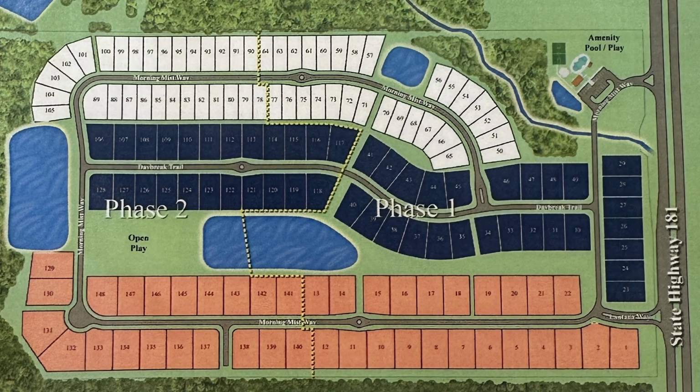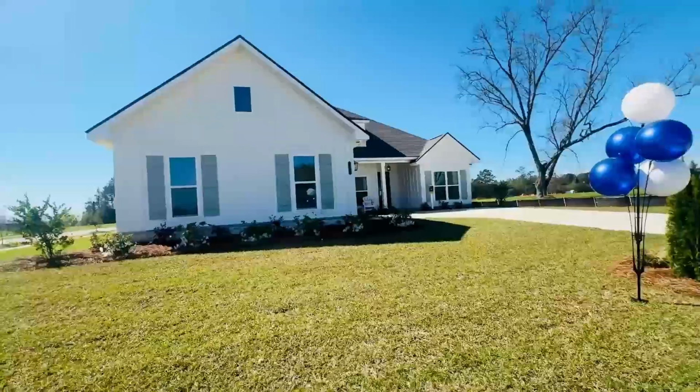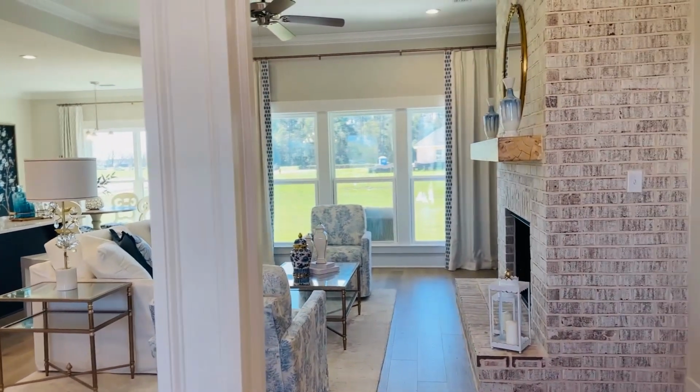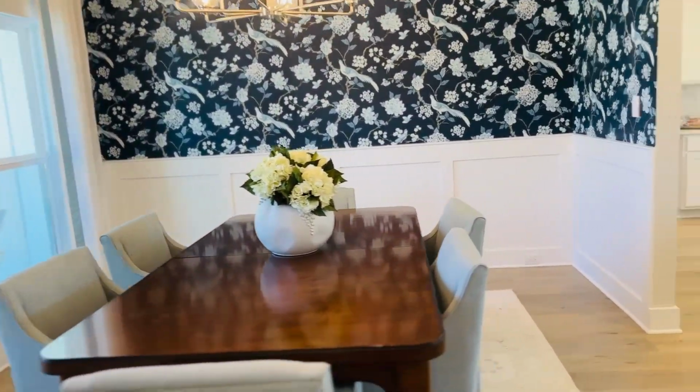So now let's take a look at the homes. As you see from the map, Harvest Green West has 3 different lot sizes. Today we're just going to be looking at the model home, which is the Elm floor plan. It's a 4-bedroom, 3.5 bath, 2-car garage. It is a 2-story. And this is the formal dining room. It does have a breakfast area.